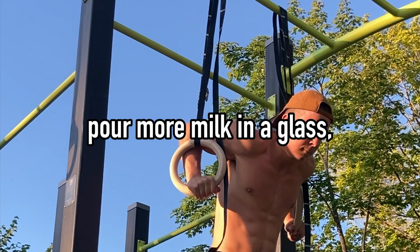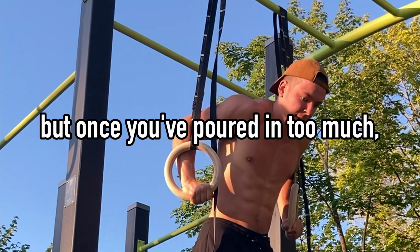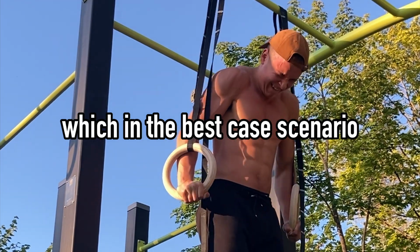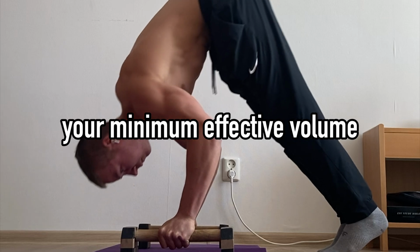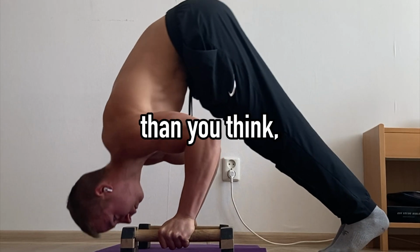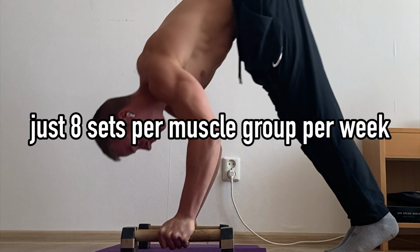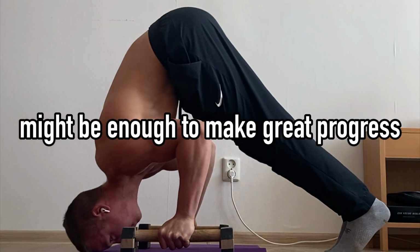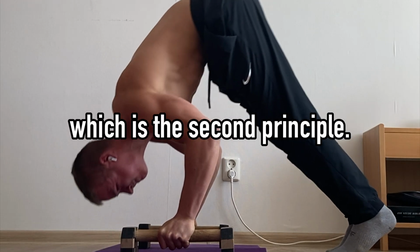Just like you can always pour more milk in a glass, you can always add more volume if necessary. But once you've poured in too much, you have to clean up the mess, which in the best case scenario is excessive fatigue, and in the worst case scenario is an injury. Your minimum effective volume is oftentimes much lower than you think, so you don't need to annihilate yourself to make progress. Just 8 sets per muscle group per week might be enough to make great progress in the beginning, and as you become accustomed to this training volume, you can slowly increase it, which is the second principle.